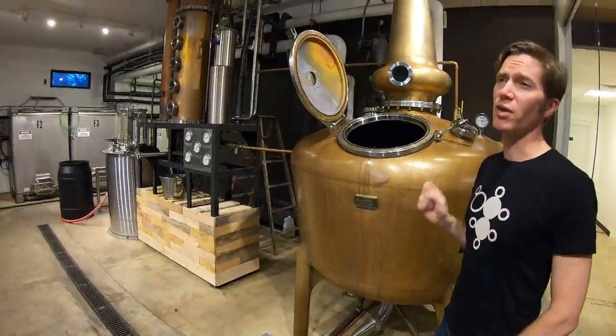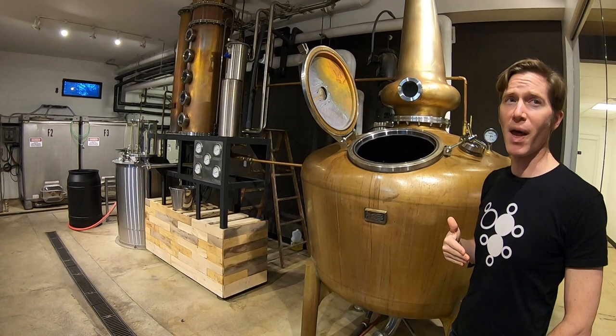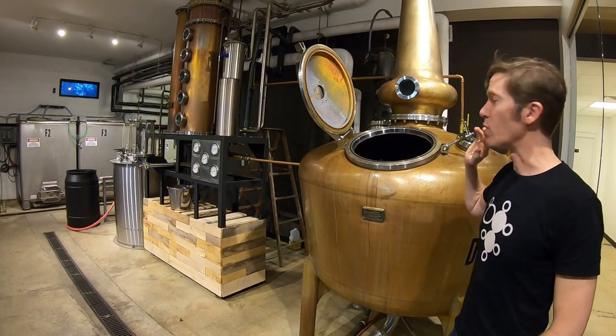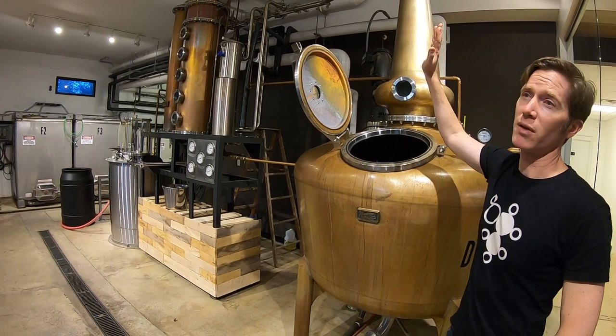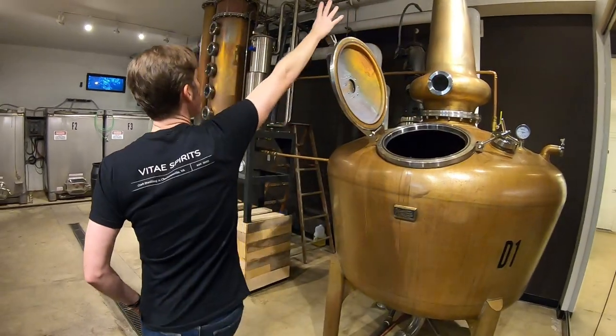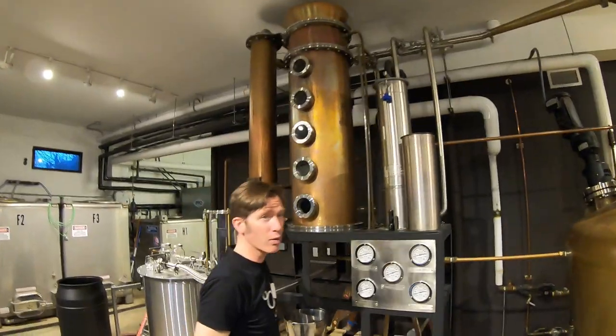We don't actually initially take any measures to separate out the good tasting stuff from the bad tasting stuff. What we do is called a stripping run. We pour in as much heat as we have, and we evaporate everything that has a lower boiling point than water, so that it goes out of the top of the still and goes to our condenser, where we cool the vapors back down to liquid.